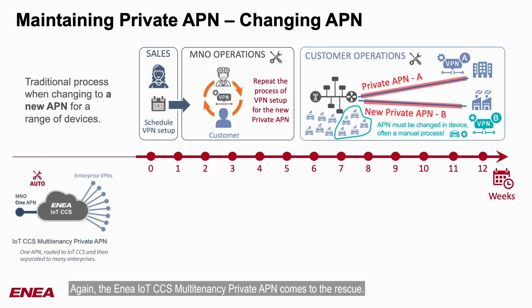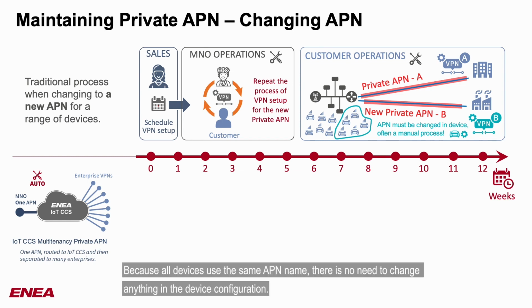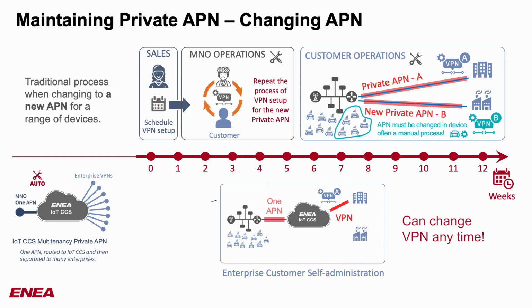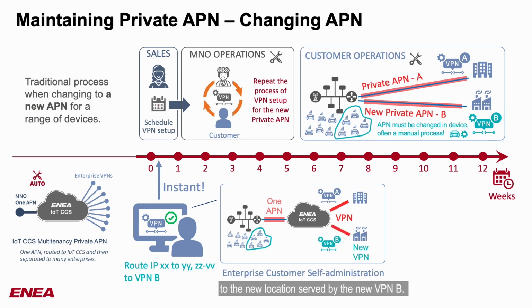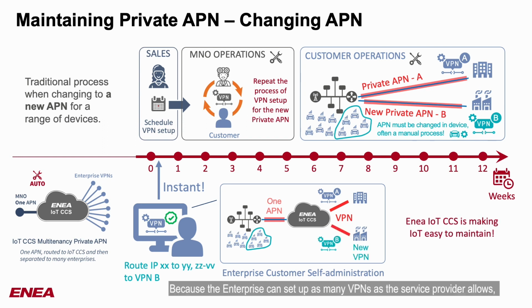Again, the Enea IoT CCS multi-tenancy private APN comes to the rescue. Because all devices use the same APN name, there is no need to change anything in the device configuration. Instead, the enterprise can handle this reconfiguration centrally through the customer self-administration service. All they must do is route this range of devices to the new location served by the new VPN B. Because the enterprise can set up as many VPNs as the service provider allows, they can do this change themselves without any involvement from the mobile operator.